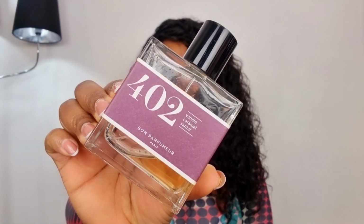The first perfume, I have been talking about this perfume for the last like 3 years, because I've been on YouTube consistently for about 3 years now. And these perfumes, guys, are amazing. This particular one is a gem in my collection, and this is 402 by Bond Perfumer. This perfume has vanilla, sandalwood, and caramel in there, and that's exactly what it smells like. This is a true gourmand that isn't cloying. This is a fantastic, fantastic perfume for the price.